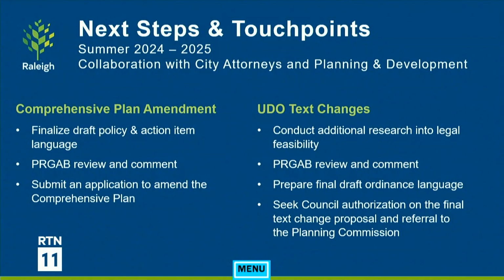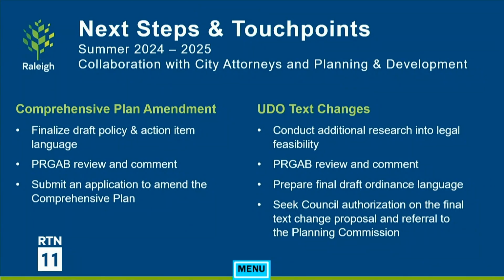And so next steps, broken out into comprehensive plan and UDO, which have different alignments. For the comprehensive plan, we're looking at finalizing draft policy and action item language, taking that to the Parks Board for review and their comment, and then submitting an application to amend the comprehensive plan. That does not require City Council action.